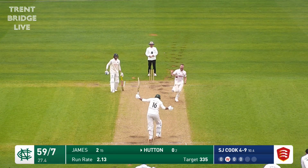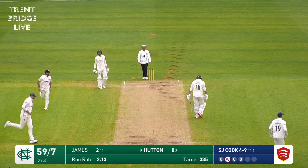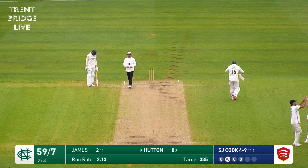Without a doubt. Oh, and here's another, and this time I am right in saying there are 8 down. 59 for 8. The middle stump is knocked down to the ground. Sam Cook has yet another 5 for.